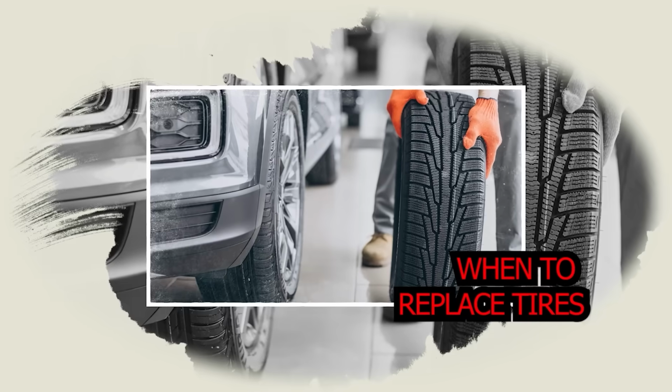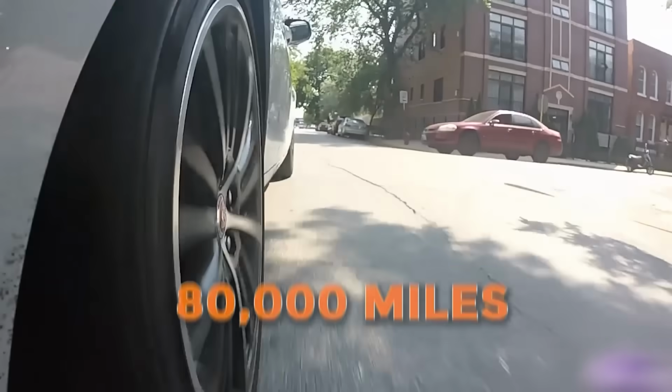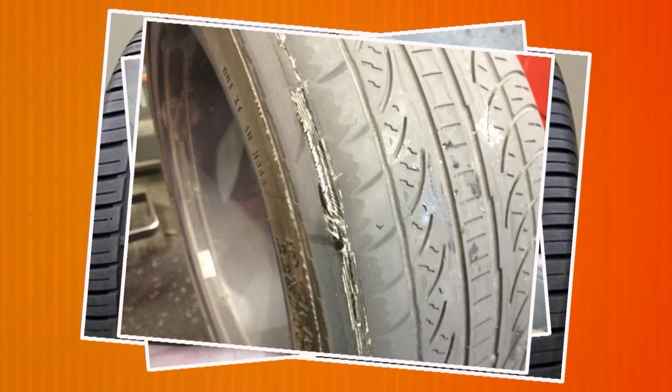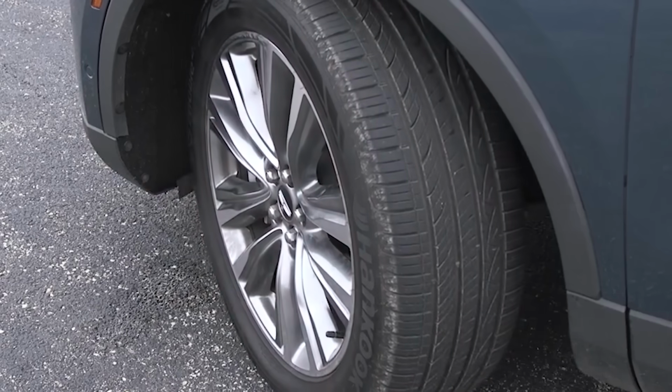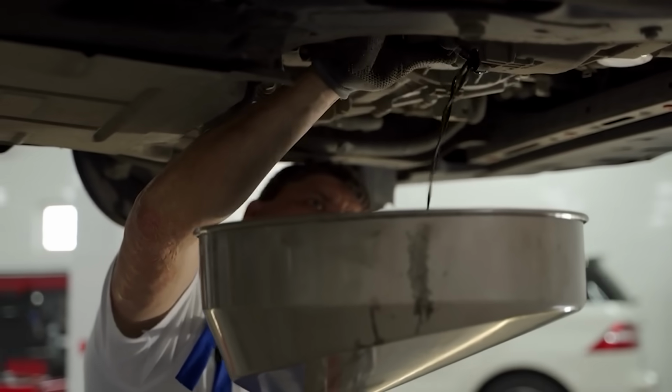When to replace tires. Most tires last between 3 to 6 years, or up to 80,000 miles, depending on how and where you drive. Look out for bald spots, bulges, or really worn down tread. Tire rotation. To make your tires last longer, rotate them every 10,000 miles or at every other oil change, just like flipping your mattress so it wears evenly.